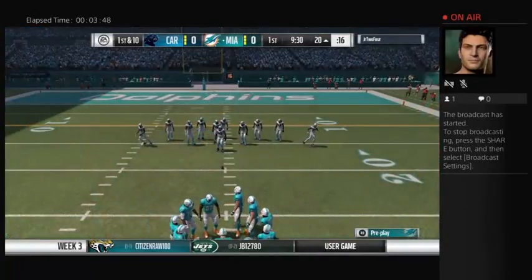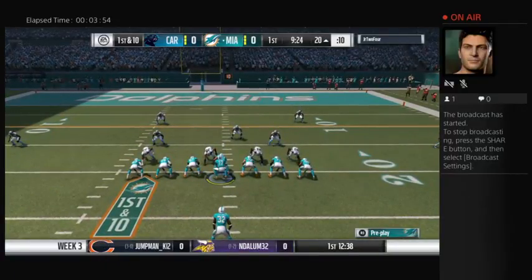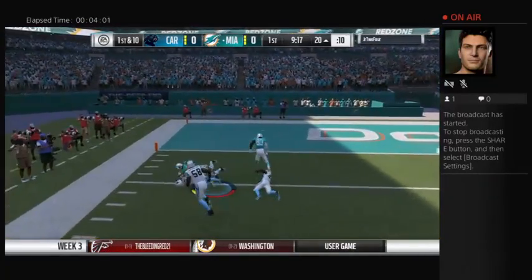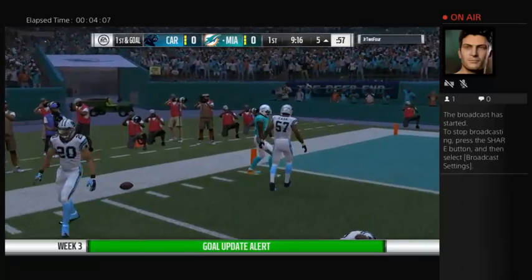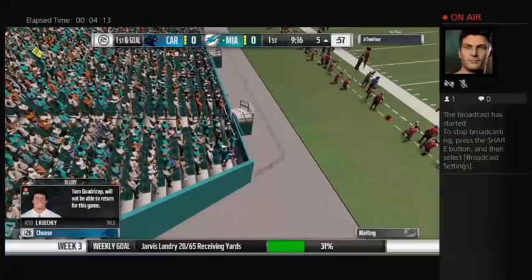Red zone opportunity. From the red zone now, Tannehill. And, oh, he took that in one-handed. What a grab. Now whistles here, and it looks like we've got a Panther that's having some difficulty down there getting up. We'll get an update when we come back to Miami.